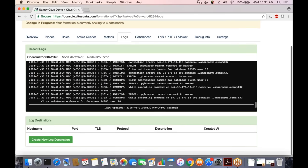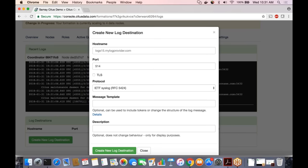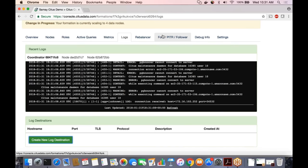Obviously this much logs might not be enough for you to do all kinds of analysis you like. So we allow you to create a new log destination and then pump this data to any log provider of your choice, whether that's Loggly, Sumo Logic, or anything else which accepts a syslog stream. You should be able to pump your logs there and then do searches and analysis down there. We'll get into a few of these things a bit later.